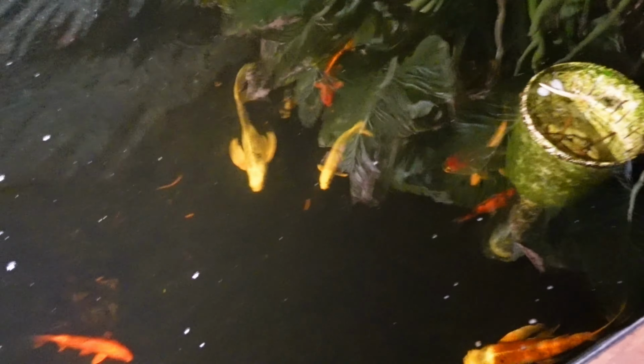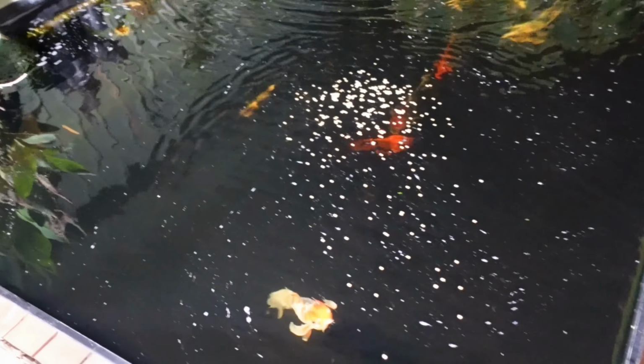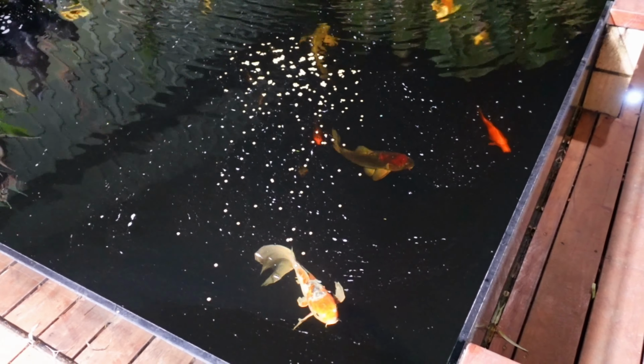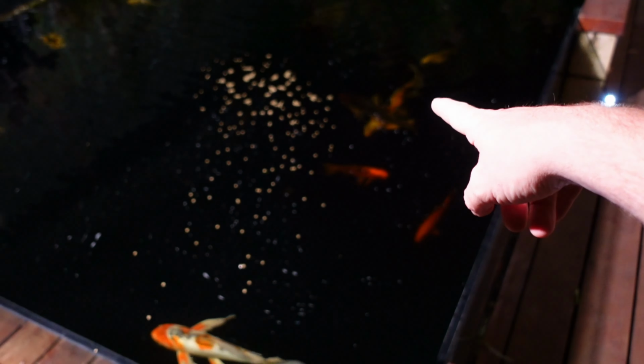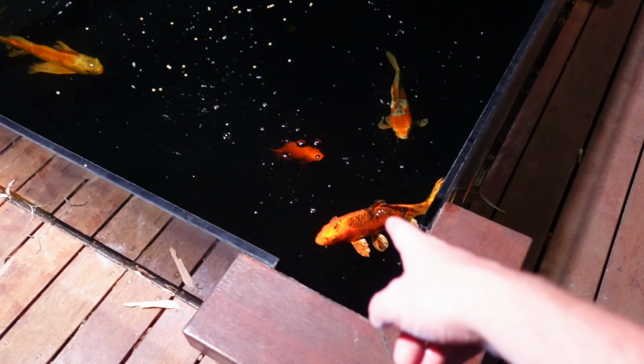All the koi are hiding in this corner for some reason. They're pretty smart. They know what time's meal time and what time's not meal time. I could try to give them a bit of food. I don't think they'd go for it, but see if they go for it. No. This one will. Ready? No. Usually that's the most boisterous one. Well, here we go. Come on.